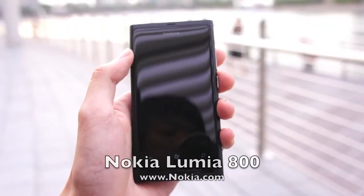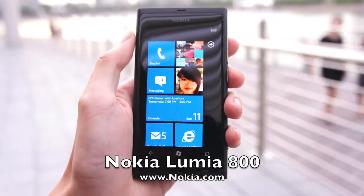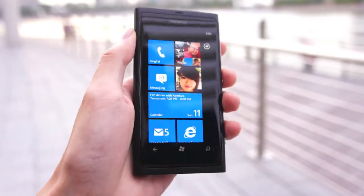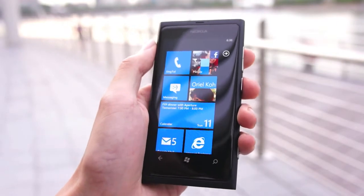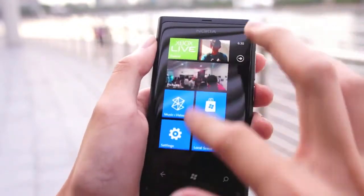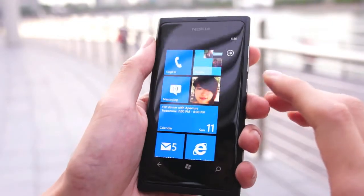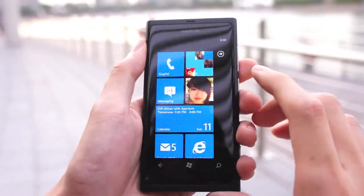This is the Nokia Lumia 800. This is Nokia's first Windows Phone 7 device, which is something that I'm personally quite excited about because I feel that Nokia makes really good hardware, but they're not very good with software. But in Windows Phone, personally I think the software is not too bad. It might not be the best, but it's still not too bad. So I felt that it's a good combination. Both of them need help anyway, so it's a good chance there for Nokia and Microsoft to work together.